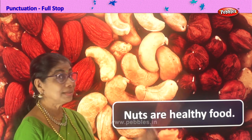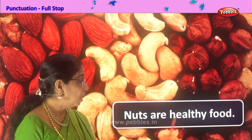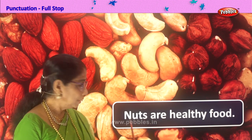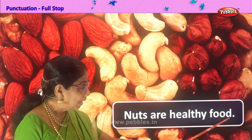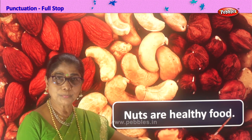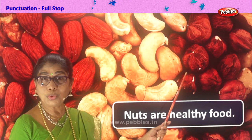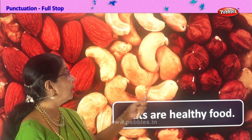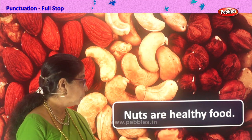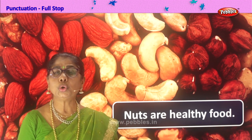Look. All the nuts. You like to eat nuts? Yes, eat nuts and it'll keep you healthy. Nuts are healthy food. Nuts is the first word. It begins with a capital letter. Food is the last word. And here you have the punctuation full stop at the end of the sentence. Nuts are healthy food. Do you eat nuts? It will keep you healthy. Nuts are healthy food. All kinds of nuts you get. Any kind of nut. Cashew nut and pista and whatnot. Yes, badam and all, any nut. Nuts have a lot of oil in them. So, nuts are healthy food. Capital letter, full stop. Good. Let's go on to another picture.